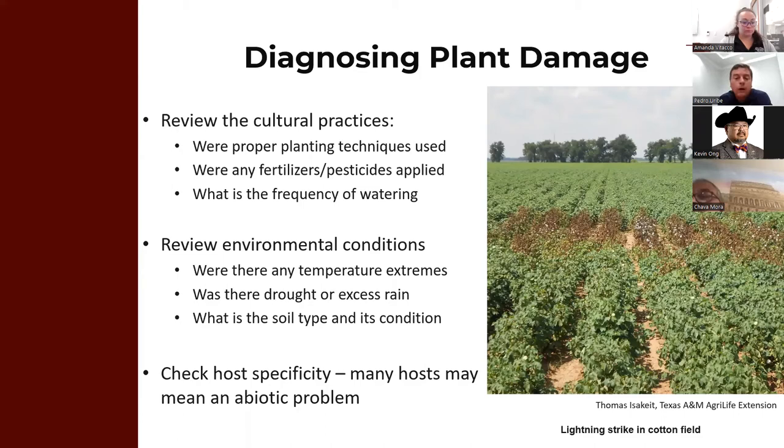You need to check the host specificity, and when you see a problem going on in a lot of different hosts, most likely you're having an abiotic problem, something that is not related to a pathogen. Like in this picture, we see a burned area. Well, it turns out that it was a lightning strike in a cotton field.